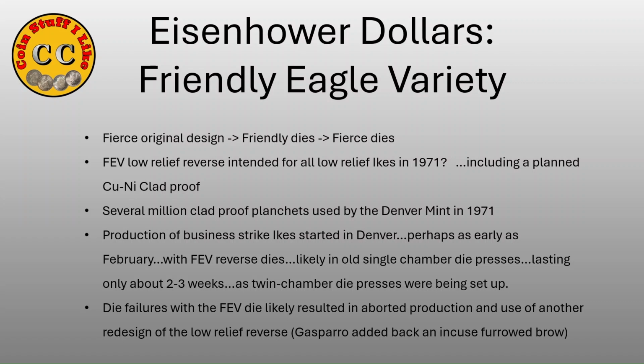So Gasparo originally designed an eagle reverse landing on the moon that was sort of borrowing from Michael Collins' Apollo 11 patch. And the eagle that Gasparo designed was sort of a fierce-looking eagle, and the Mint folks told Gasparo that it looks too fierce, and we need something more friendly because of the political climate at the time and the international climate at the time. So you have to modify this and make the eagle look more friendly. So he did. He made some friendly looking eagle dies.